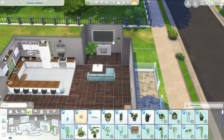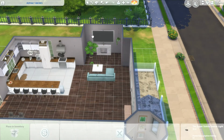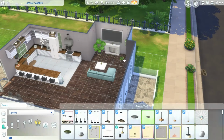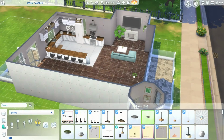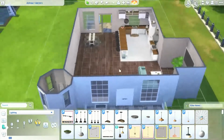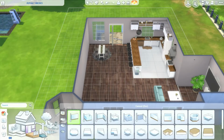I'm just adding some plants, which you'll see in all of my builds here. I love adding plants. I find that it's such a great clutter thing to do, to utilize your plants. I do that so often.